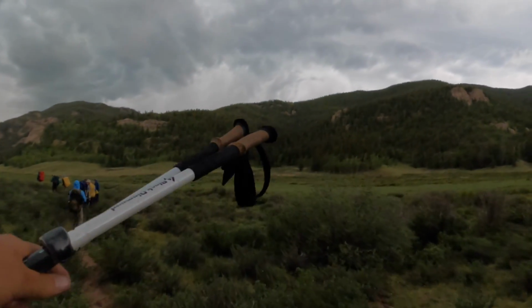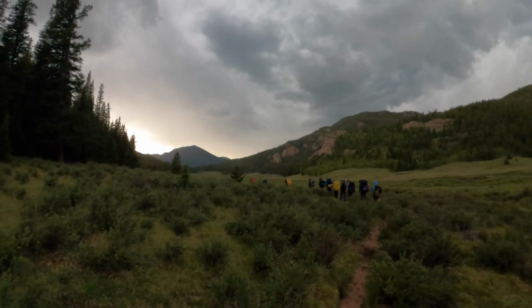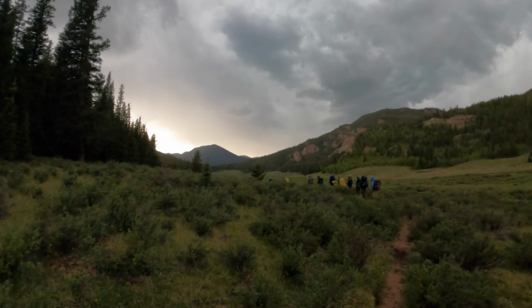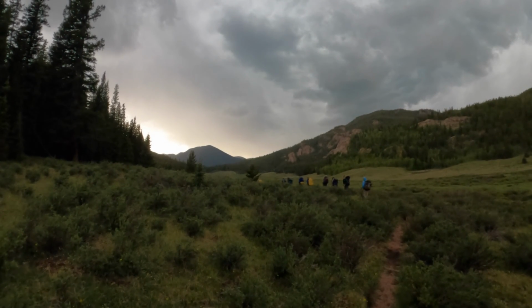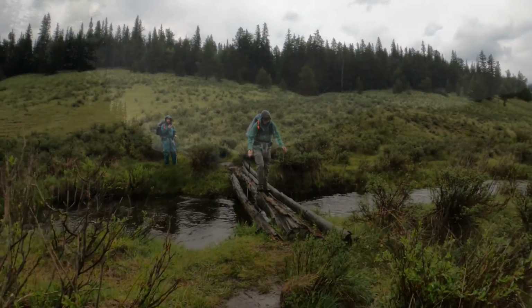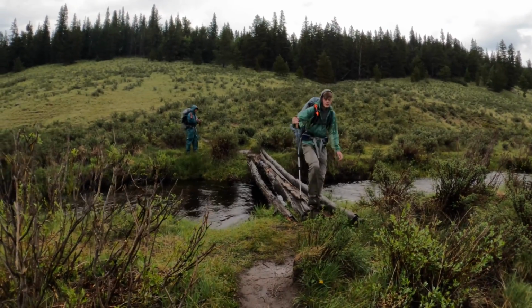See the old cabin up on the ridge. Get that! Yeah! Got that? Nice work.